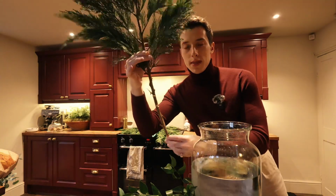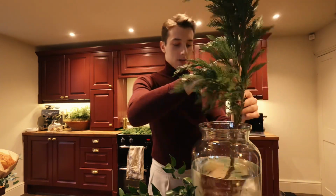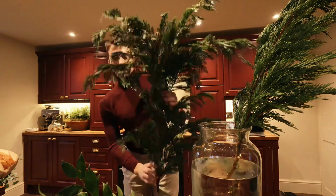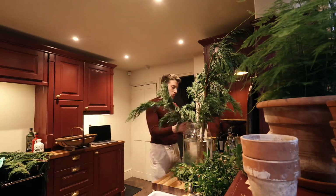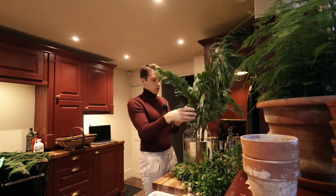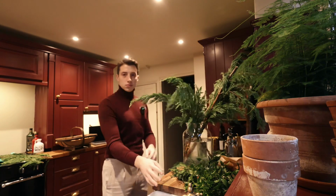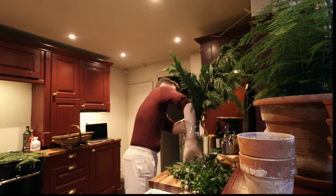So I've just trimmed the ends off this, and let's try and shove it into the frog and see what happens. Okay, I've just decided I'm going to take the frog out because the frog doesn't actually do anything.